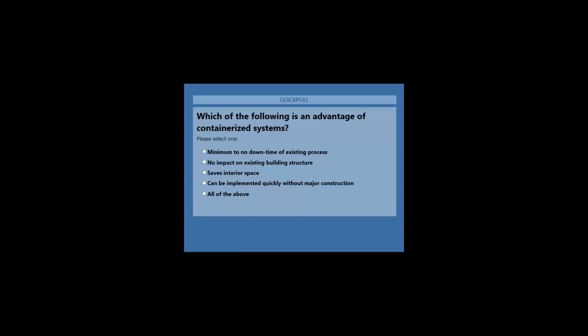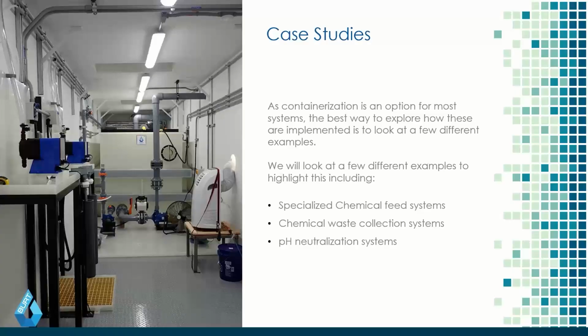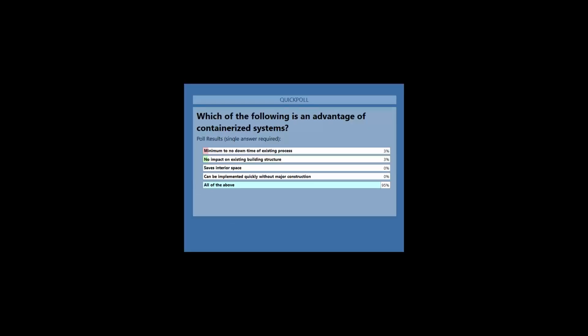So the poll, kind of an obvious one here. What are the different advantages of making a containerized system? And the answer, of course, is all of them. Minimum to no downtime, no impact. Space interior savings, and then can we implement it quickly without a lot of major construction costs associated with it. And that's really the benefit of containerized systems.